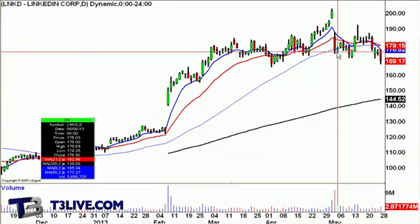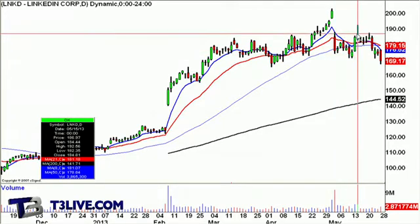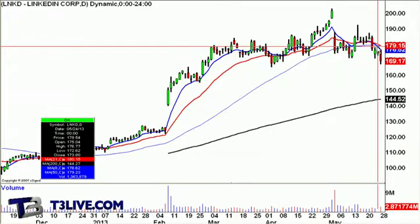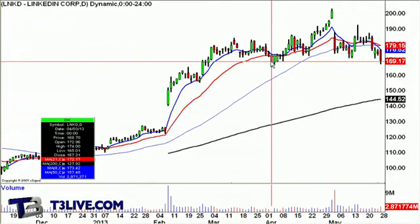It didn't break those key upper level floor type areas initially, but it wasn't able to really bounce significantly. You had sort of a 3-day attempted bounce here that ended in a topping tail type candle, led to more downside, and now you have the 8, 21-day and the 50-day moving averages starting to curl down. Today you saw extreme relative weakness from LinkedIn. If it breaks this upper level floor, I really do think it's look out below for LinkedIn.